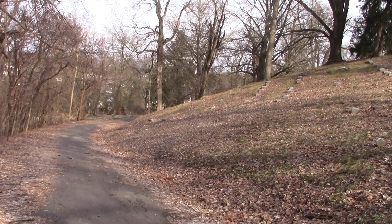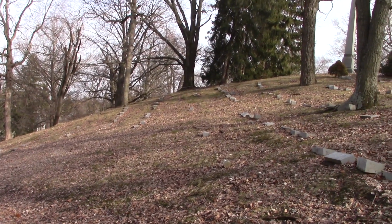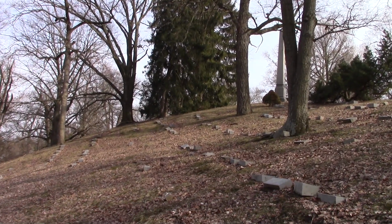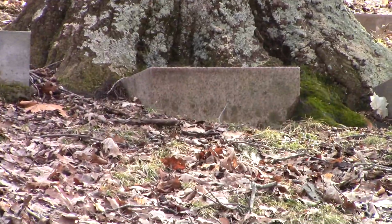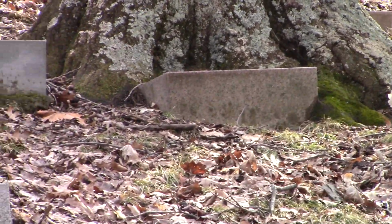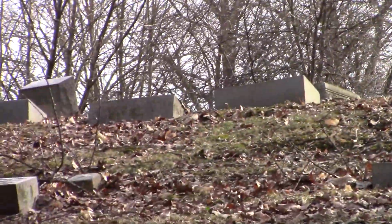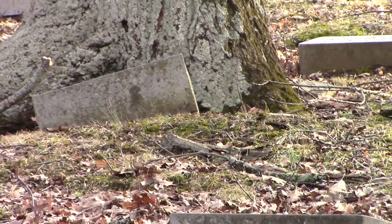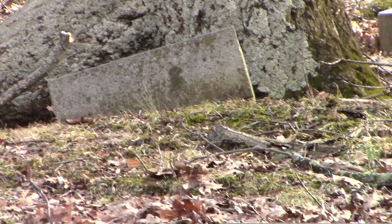Now here's the hill I was just on. It doesn't look so steep on video, but it is really steep. Let me see if I can get a better view. Here's another tree that's growing around a headstone. And right there is another one. The other tree going around that headstone.